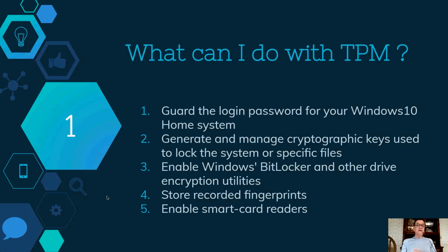That can't be written to. You can change the PIN, but you can't change the logic that examines that PIN, which is not writable. So that's built into the card. Well, TPM does the same sort of thing. It brings that examination and approval capability into an area that can't be easily written to. So that's the point of it.